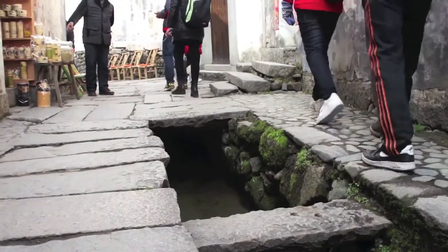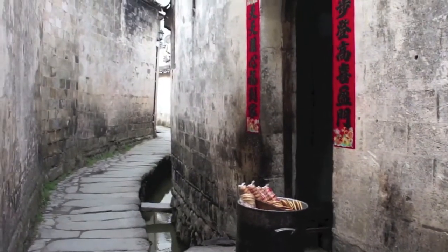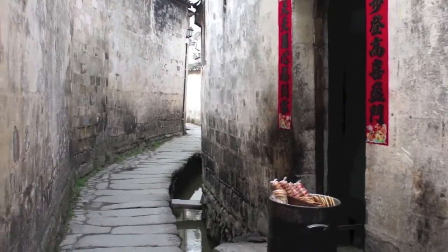The stepping stones above the canals are for the convenience of laundry. Amazingly, the water level of the canals always remains the same.